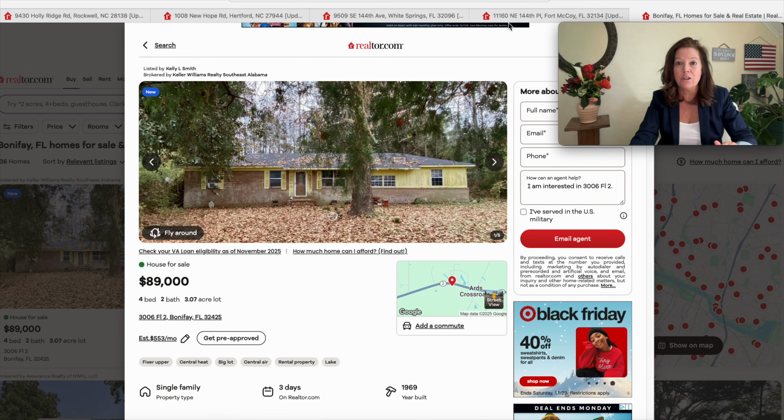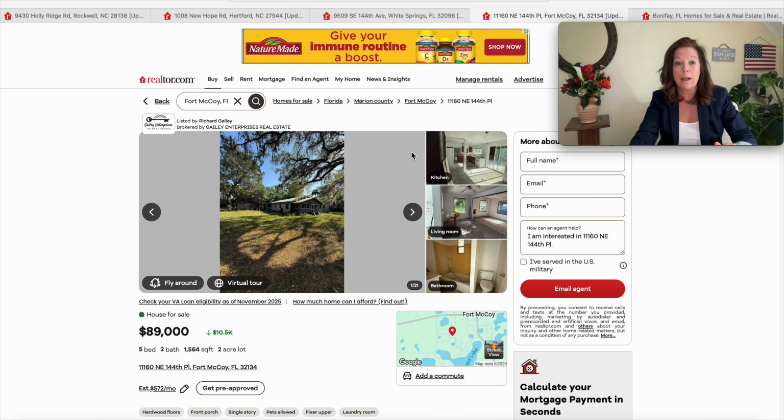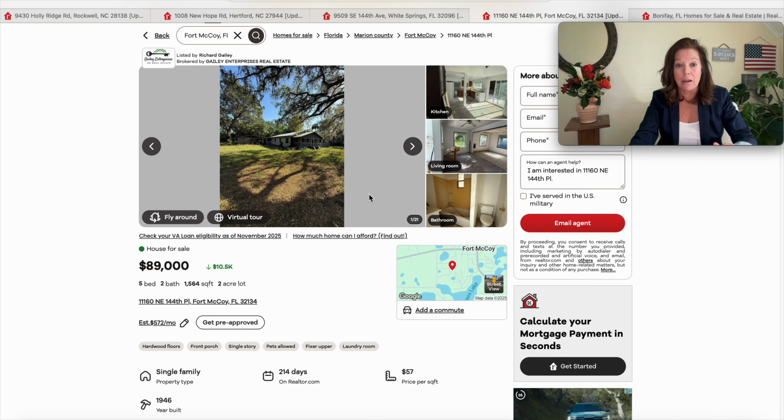Okay, so now we're going to head to Fort McCoy, Florida. This one is sitting on 2 acres of land. It's $89,000. States it's 5 bedrooms and 2 bathrooms with 1,564 square feet. And this one has been on the market for 214 days, built in 1946.